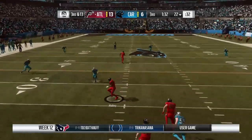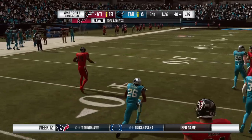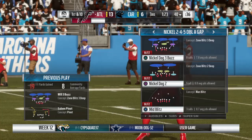Ryan, over the middle. That's caught by Ridley. Avoids him at the 40. And down he goes, but he takes it up to the 40. And the play goes for 19 yards. Gives him a new set of downs.